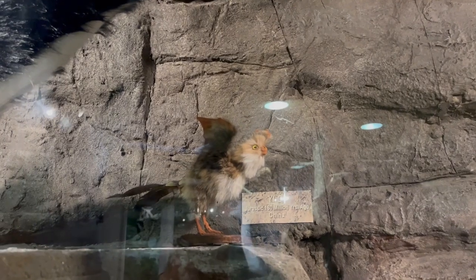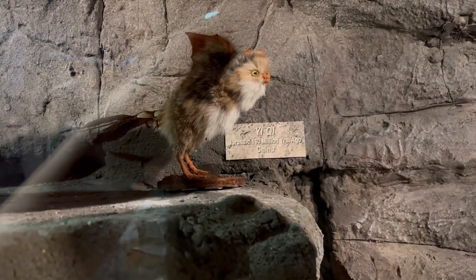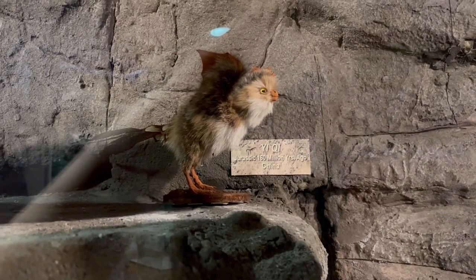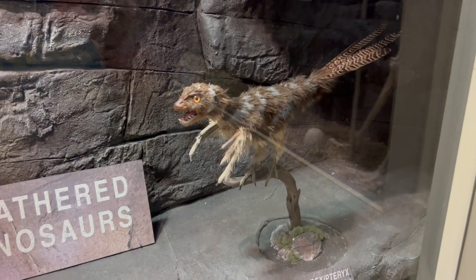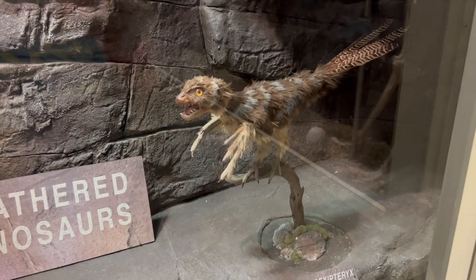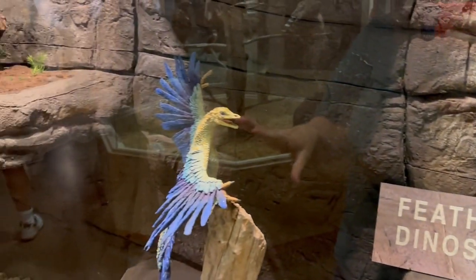Oh my gosh, this has to be the most adorable dinosaur I've ever seen. Well, I guess it's not a dinosaur because it's a bird. But pterosaur, I guess. It is a Yi qi from the Jurassic, 150 million years ago. Yeah, this one's cool too. We think this one is the Epidexipteryx. I still like Archaeopteryx better.